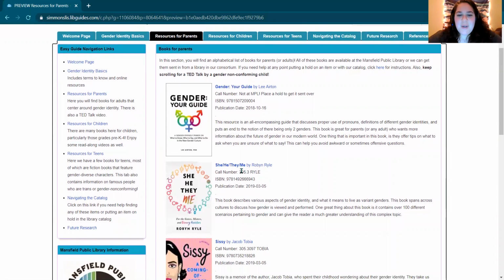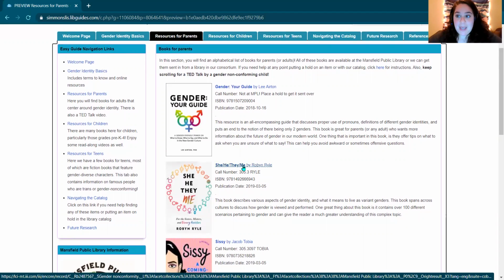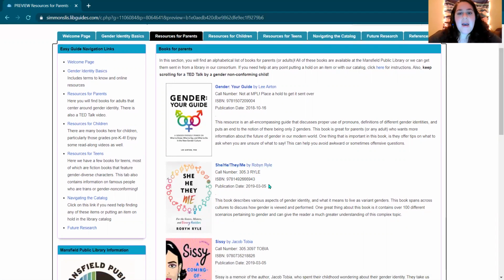All right, so then the next book is She, He, They, Me, and this is a book about pronouns. And this one has a call number of 305.3 Ryle. So Ryle is the author's last name, and 305.3 tells us where to find it within the library. So you might not have to worry about these call numbers too much since we are doing curbside pickup and we have to pull the books for you. But I figured it'd be a good idea to let you know which ones we have at the library and which ones might be in our consortium. So this is how to tell.